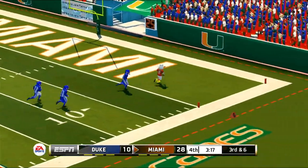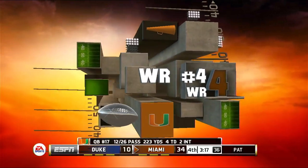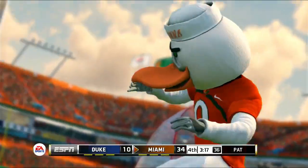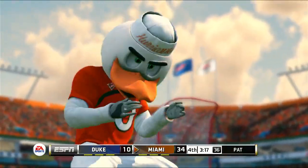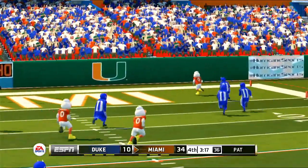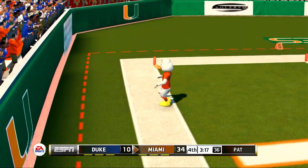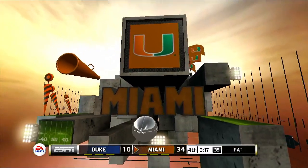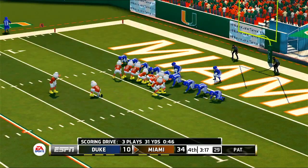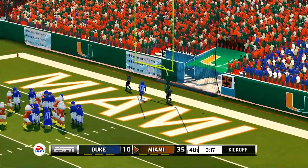This one out to the right. Throws quickly into the end zone. Caught for the touchdown. Great effort by the wide receiver. And not to take anything away from the quarterback, but the wide receiver made this play. Converts the extra point.